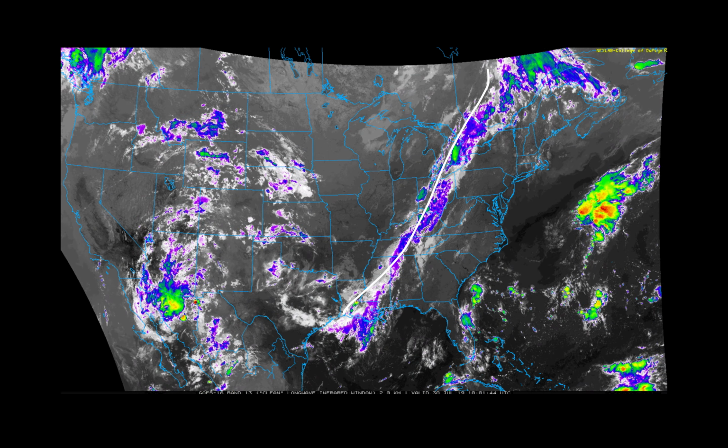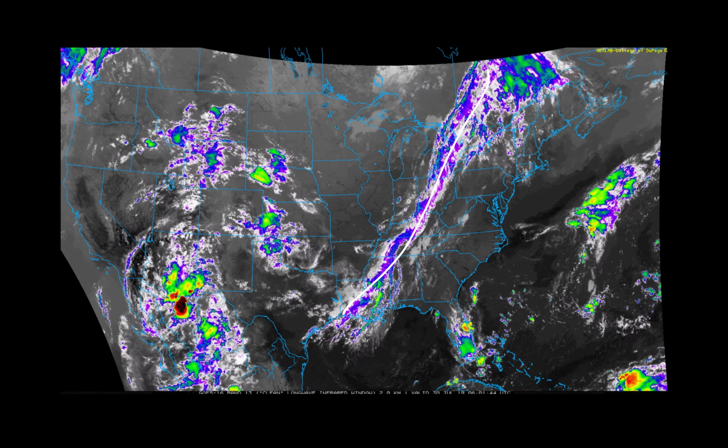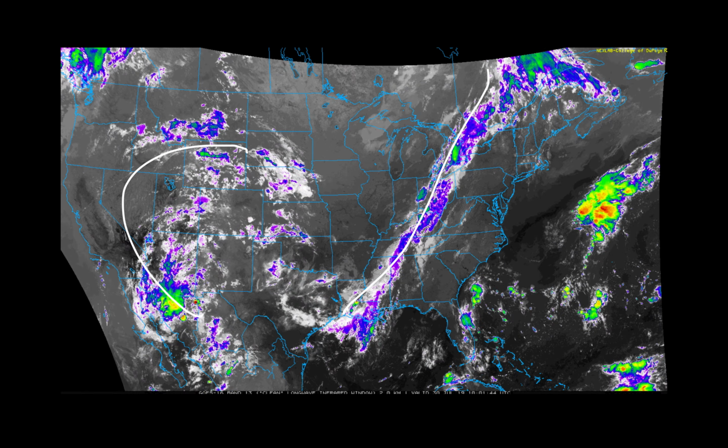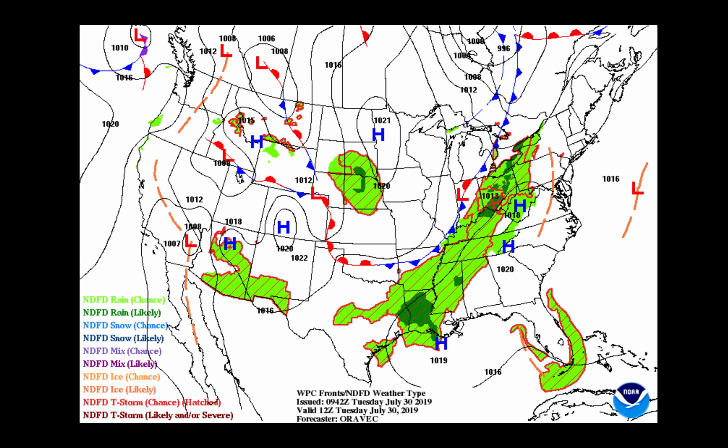There is your frontal boundary for some showers and storms in parts of the far eastern Corn Belt, parts of Kentucky, Tennessee, and Ohio. Here's our area of high pressure off to the west, and then we've got little disturbances kind of rotating up and over the top of that, bringing shower and storm chances to parts of the high plains and to the central plains.